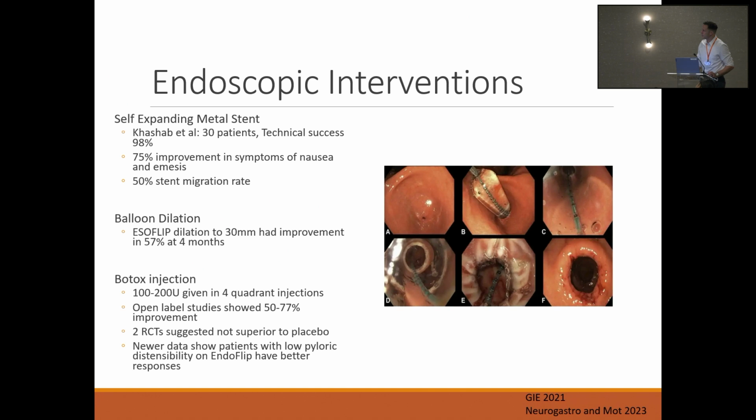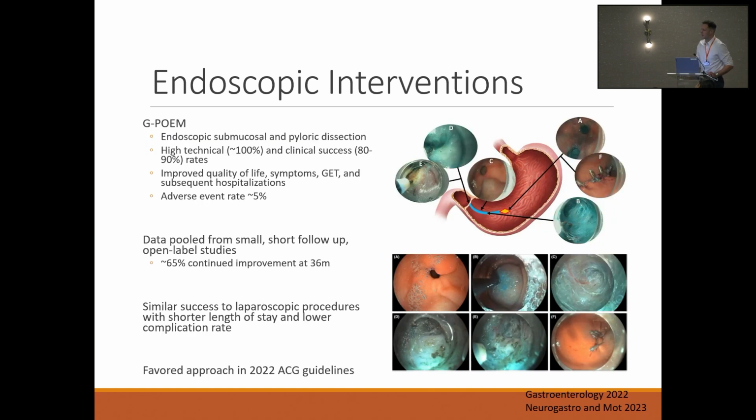There is a G-POEM, which is an endoscopic excision of the pylorus, basically, similar to what we do in the esophagus for our dysphagia patients with achalasia. It has very high technical success rates, meaning they can complete the procedure very well, and seems to have some improved quality of life. But as of now, still only about 50% of these patients will have any sort of meaningful long-term benefit. And so for these, I would really try everything else before you consider doing that.